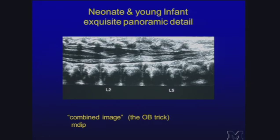If you don't have extended field of view, you can use the old obstetrical ultrasound trick, which is basically you just do a split image and you just have a very steady hand and you can line it up. You scan down to here and then you pick up where you left off and you can accomplish the same thing.